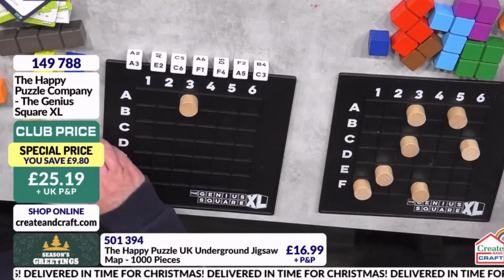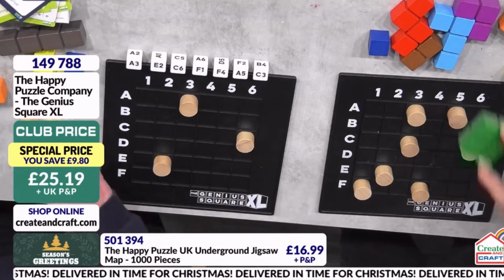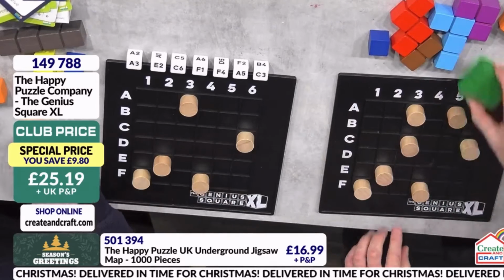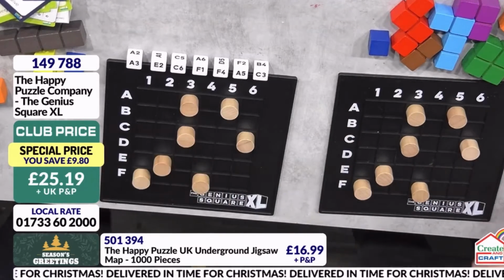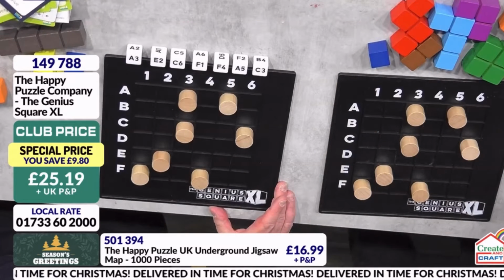Position so we've got A3, E2, C6, F1, F4, A5. Barney started playing this when he was 3. He didn't obviously do it in the game, he just had all the bits and had to complete them into the grid. So for Barney, for hand-eye coordination, for knowing different shapes and colours, it's really, really useful. Okay, get ready to start the clock.